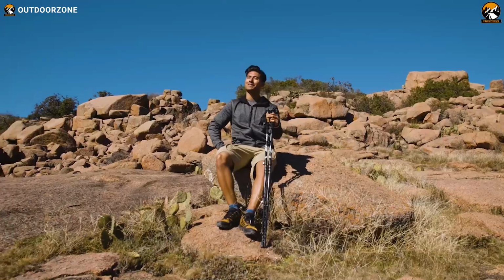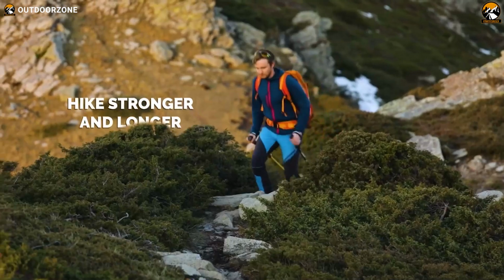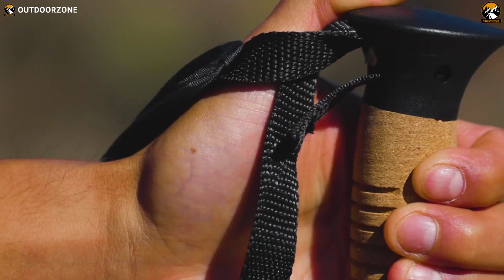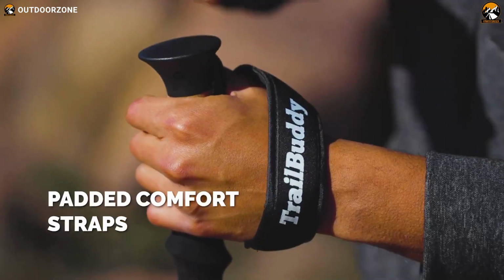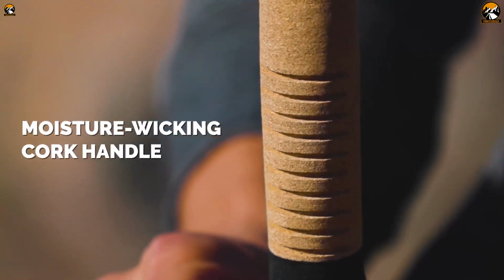They also feature interchangeable mud baskets, snow baskets, and rubber tips, making them compatible with different kinds of trails. Oh yes, we just cannot forget how handy its cork grips are with padded straps and moisture-wicking traits during sweaty situations.